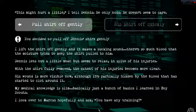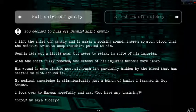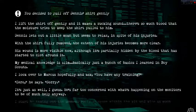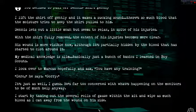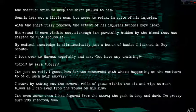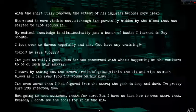My medical knowledge is slim, basically just a bunch of basics I learned in Boy Scouts. I look over to Marcus helpfully and ask, "You have any training?" "Zero," he says. "Sorry." It's just as well, I guess. He's far too concerned with what's happening on the monitors to be of much help anyway. I start by taking out several rolls of gauze within the kit and wipe as much blood as I can away from the wound at his side. It's even worse than I had figured from the start. The gash is deep and dark.